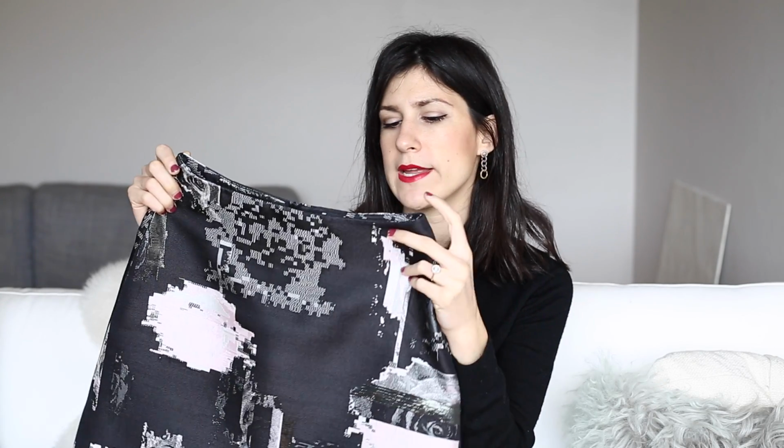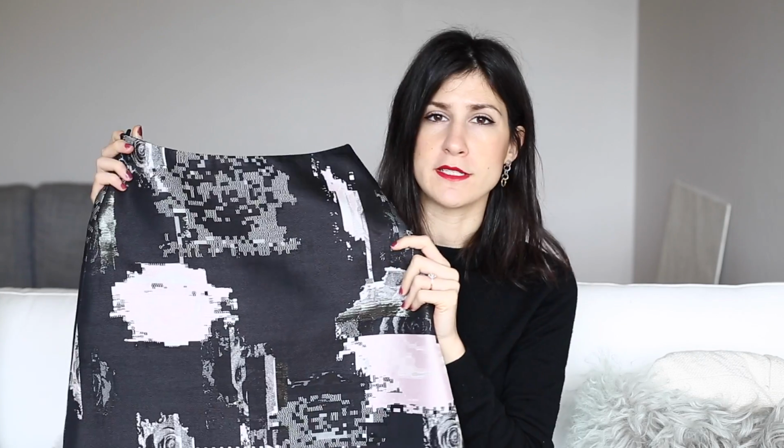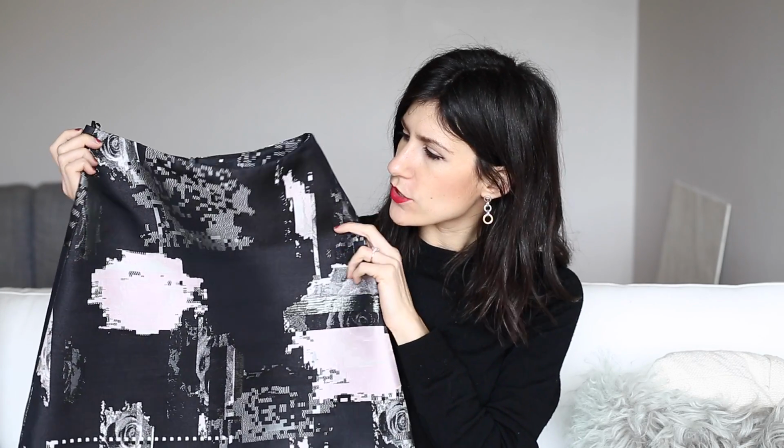I've worn this so much, and it's just one of those styles which I think is universally flattering because it's an A-line style skirt, so it cinches in at the waist and then it flares out from there. So I feel like this sort of style seems to suit most people, and that's part of the reason why I gravitate towards it so much. But yeah, so that's one of the things I've been wearing a lot this winter.